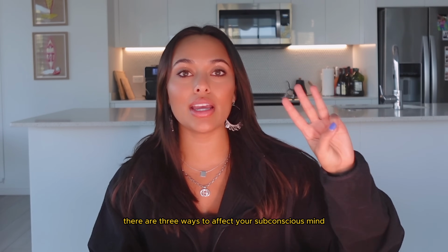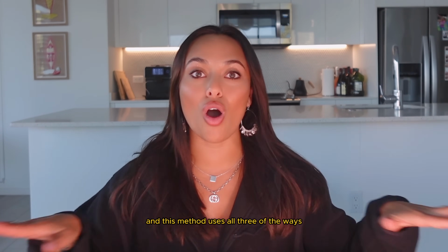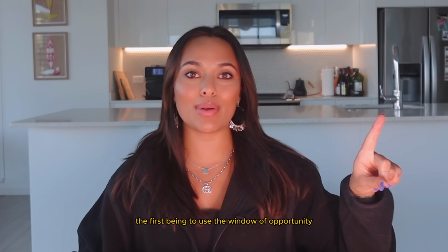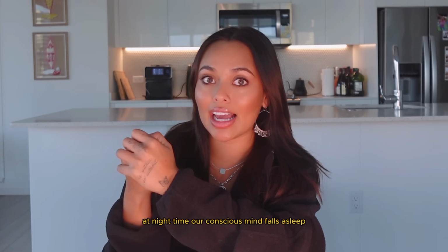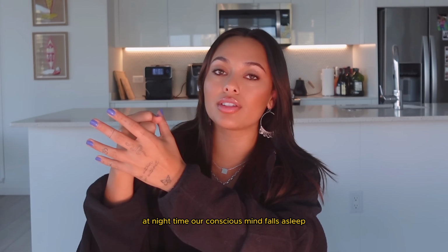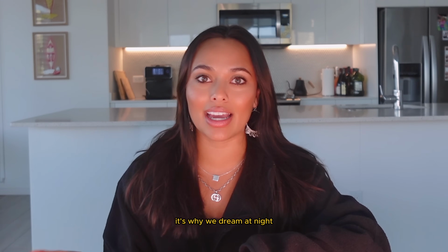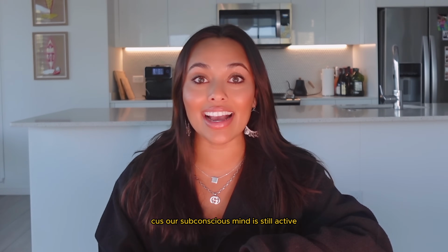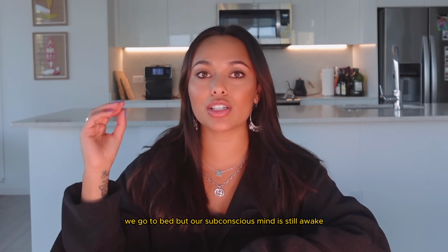However, there are 3 ways to affect your subconscious mind, and this method uses all 3 of them. The first is to use the window of opportunity at nighttime. At nighttime, our conscious mind falls asleep and our subconscious mind starts to run the show. It's why we dream at night. Our conscious mind is asleep, that's why our eyes close when we go to bed, but our subconscious mind is still awake.